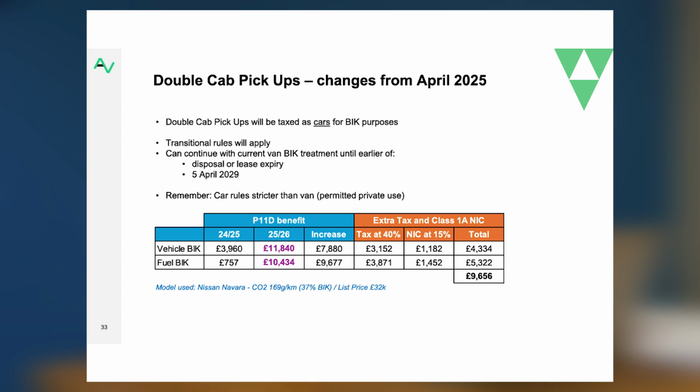If we look at what the effect of that's going to be from April 25, because it's getting changed to being taxed as a car, it's actually going to increase substantially, and the vehicle benefit in kind is going to increase to 11,840 and the fuel benefit to 10,434. So if we look at this in terms of how it affects the employee and the tax that they pay and the national insurance that the employer pays, you'll see that there's an additional, it's almost £7,000. You'll see the 3,152 for the vehicle benefit in kind and 3,871 for the fuel benefit in kind. So that is the additional tax that they're going to pay on that benefit.